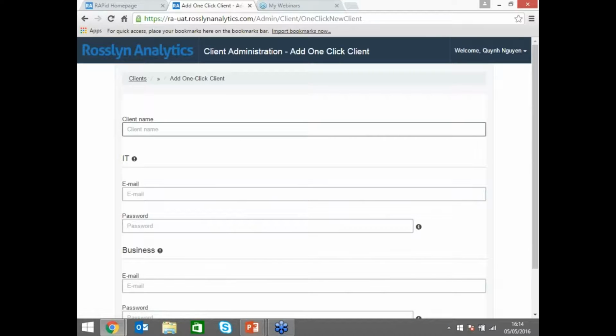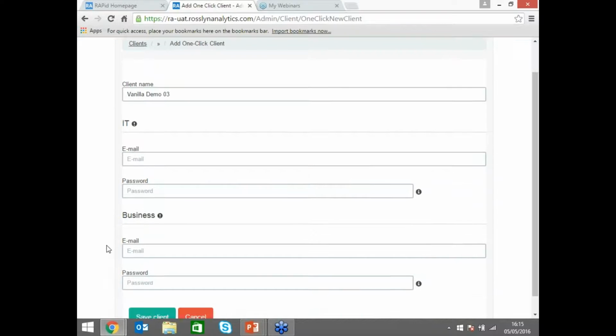Click on it. There is a minimal form for you to fill in. Firstly, we ask you to specify a client name. For this webinar, we're going to call it Demo 03. And to start with, we need 2 email addresses of the people in the organization, in the client. The first one is going to be the IT user. And the IT user is going to be the person who is going to set up and manage the data extraction process.